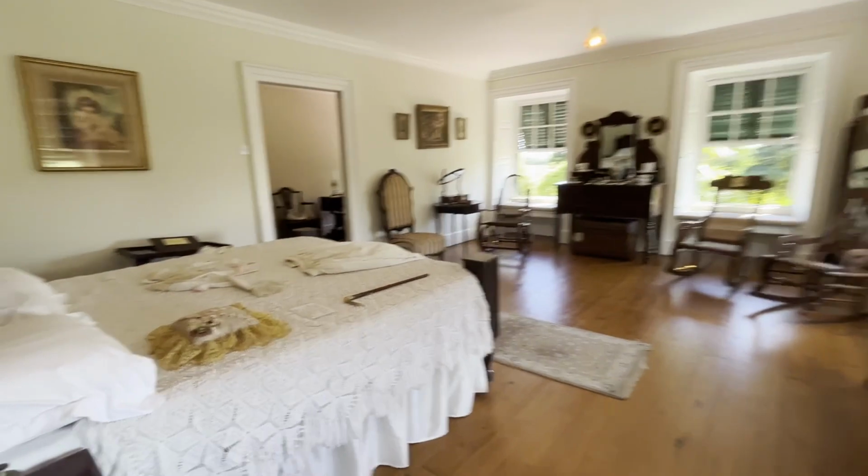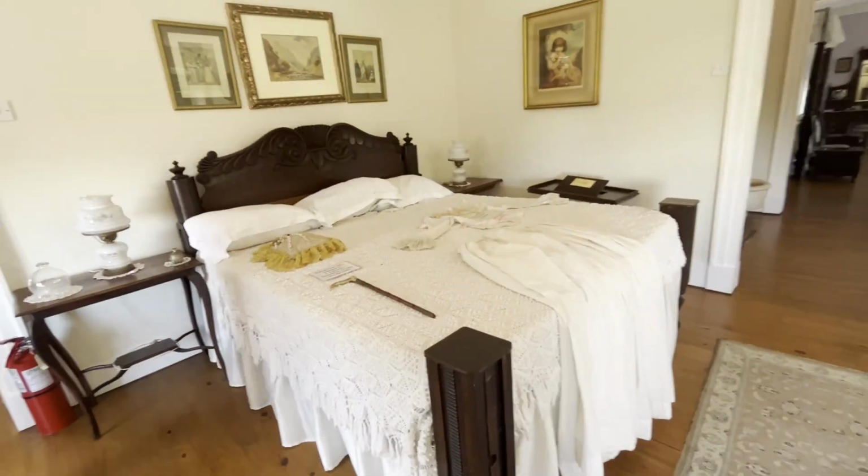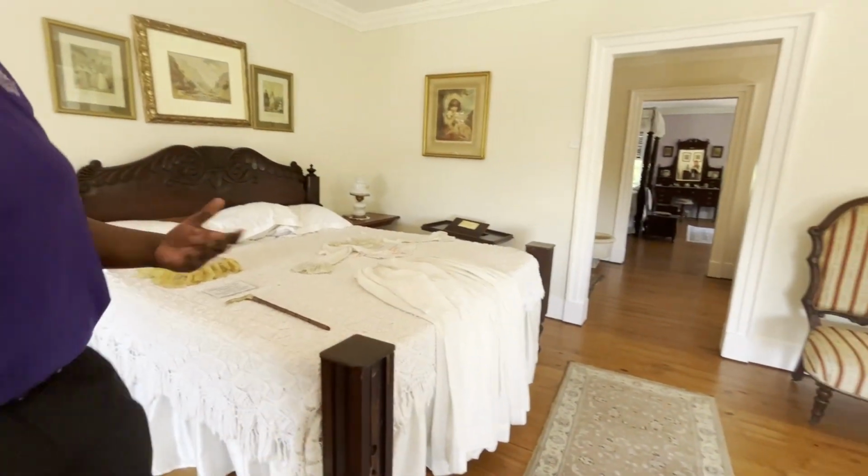So you can go straight. Go straight. So this is the guest bedroom. Alright, so here is the guest bedroom.